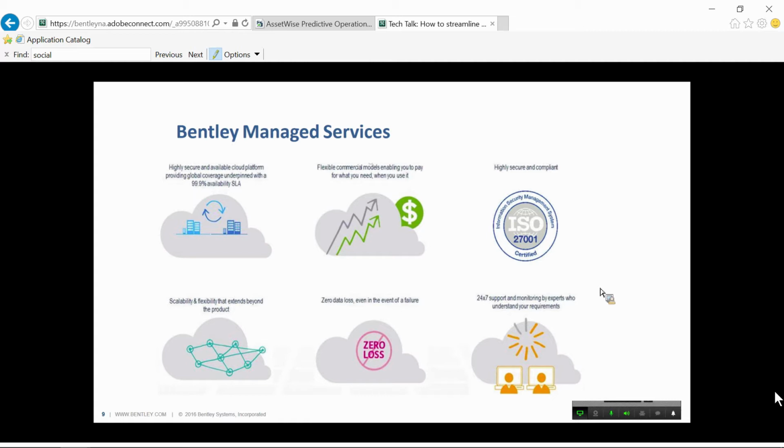So what that means is that we have a dedicated group of professionals in our managed services department that handles the hosting of the EPR product and many other Bentley hosted, cloud-based applications. We have a secure cloud platform that can provide global coverage. So wherever your particular agency is, we can have local hosting for you. And that hosting environment guarantees 99.9% availability through our service level agreement. It is a highly secured environment. We follow the ISO 27001 standards for cloud security to make sure that all of the data and all the information loaded into that system is safe and secure and not susceptible to hackers or anything like that.